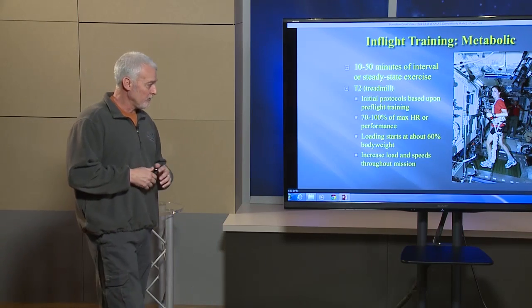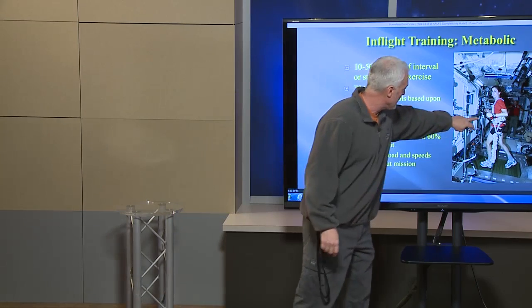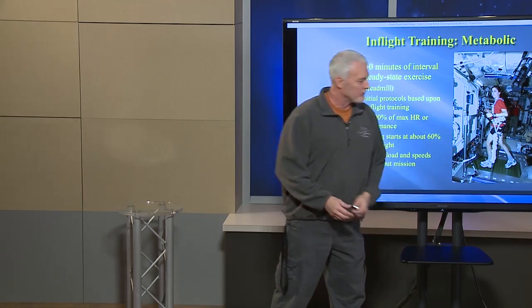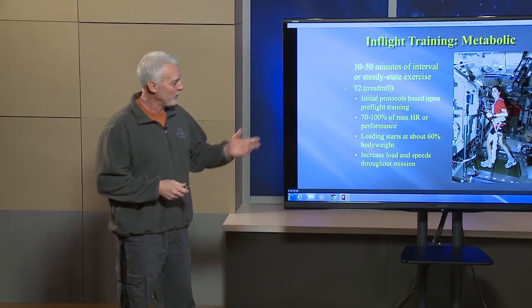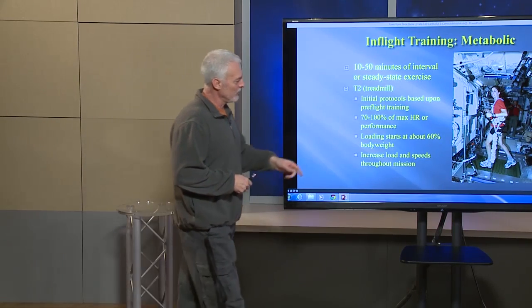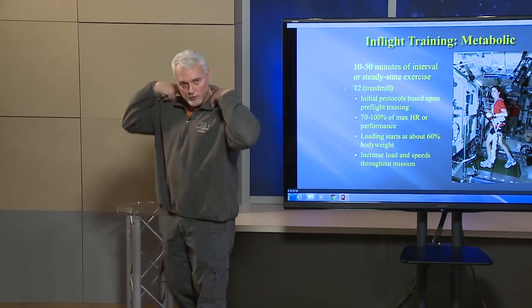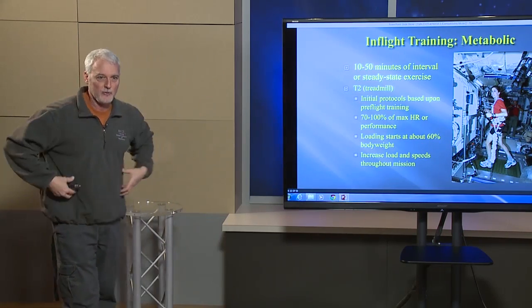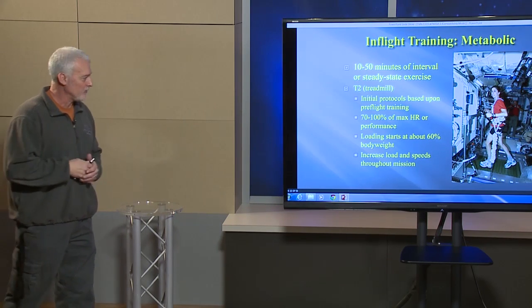One of the interesting things about running on the treadmill in flight, you can see right here she has a harness attached to her that's holding her to the treadmill. There's no body weight in 0G, so we have to have a way to hold you to the treadmill. This takes a little bit of getting used to. It's very uncomfortable putting your body weight just through your shoulders and around your waist, and you get some hot points. It just takes a little bit to get used to.